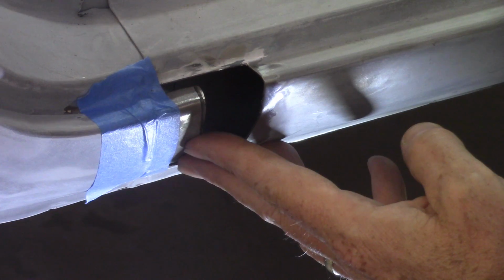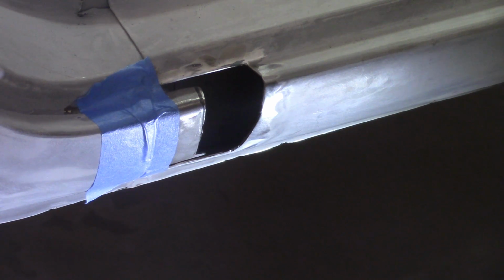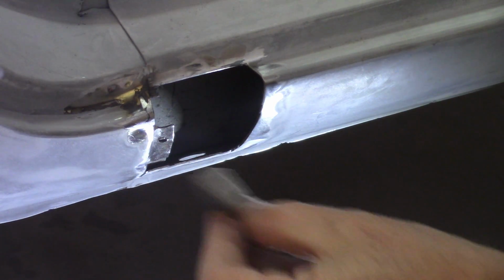Probably tack it, and then I think I'm going to have to do a little bit more weld build in there, but I'm going to keep it away from that top there where I was having the problems. Tricky. Alright, so essentially the top of this is going to be almost flushed up with this.